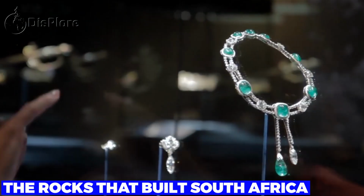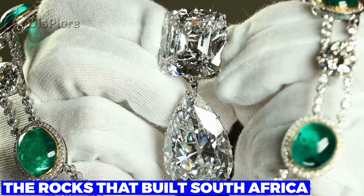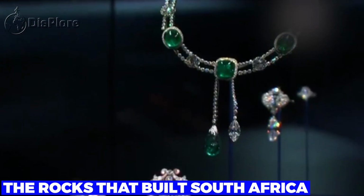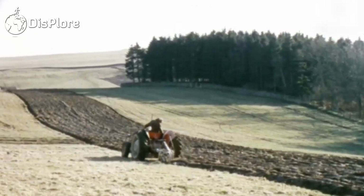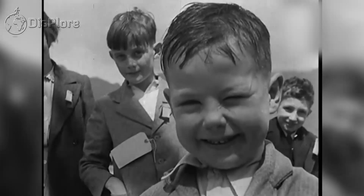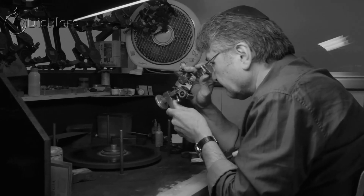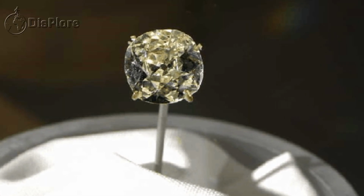The rocks that build South Africa. The Cullinan 3 and 4 brooch center and Cullinan 7 Delhi Durbar necklace and Cullinan pendant were on display as part of the Diamonds, a Jubilee celebration exhibition at Buckingham Palace in 2012. In 1867, a 15-year-old boy named Erasmus Jacobs, son of a poor Boer farmer, found a shiny rock on his otherwise desolate land. When neighbors convinced him to send the rock to British authorities in the Cape Colony, tests confirmed that the brownish yellow stone was in fact a 21.25 carat diamond, now known as the Eureka diamond.